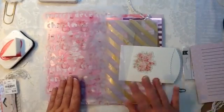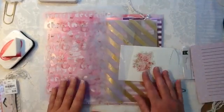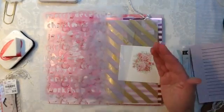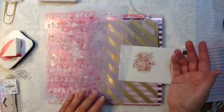So if you're one of those people that aren't ready to prep your actual December Daily album, making an insert is a great way to start without actually working in your album.